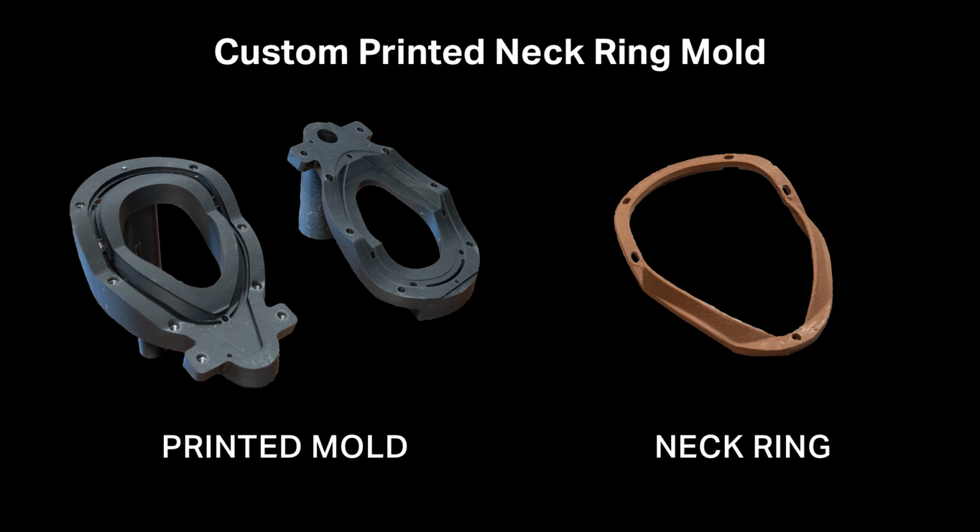And to be clear, how much does this instrumentation cost inside the dummy? The dummy that this goes on, if you bought this dummy fully instrumented, is over $500,000. So you really don't want anything going in there? No. So what are some of the challenges with printing this mold?